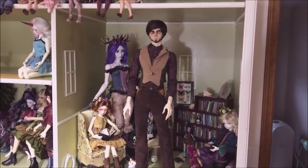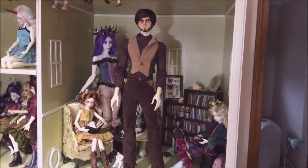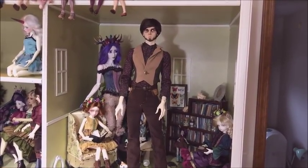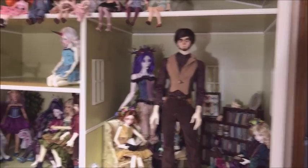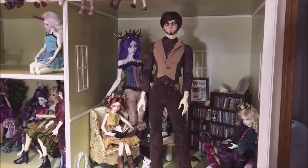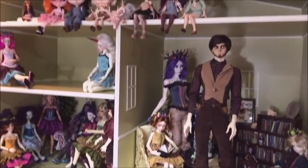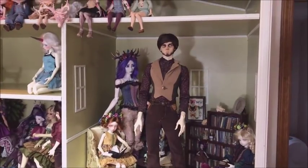So yeah, I'm pretty excited about the possibilities. I'm just slowly working at stuff and rearranging, because I want to be able to decorate these rooms and have a few dolls in there to have various scenes, and I think it's gonna be so fun for photo shoots and things.